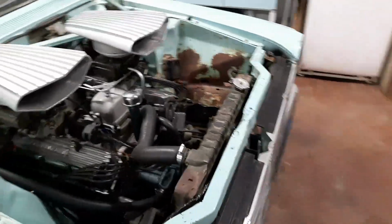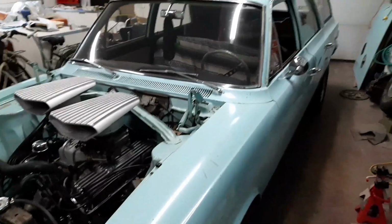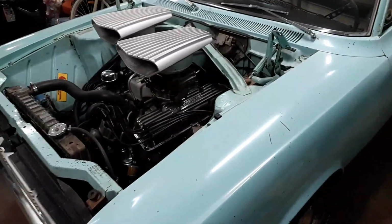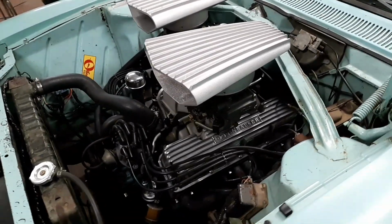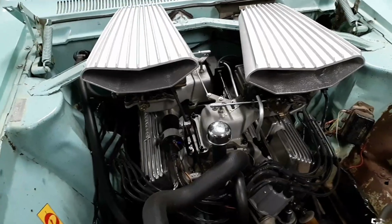So, in true hot rod form, you took the lightest, smallest, lightest AMC car, unibody construction, and you put the biggest engine AMC makes. This is a 401. Yeah. And if that wasn't cool enough, you went with a tunnel ram and it's a cross ram setup.